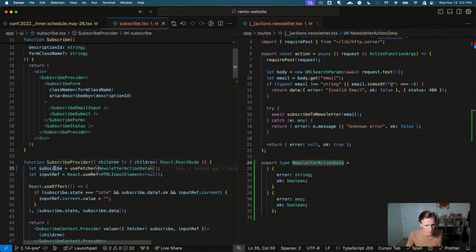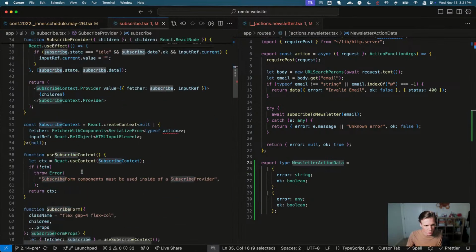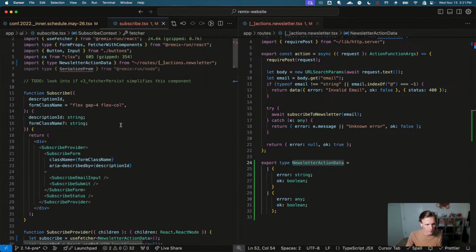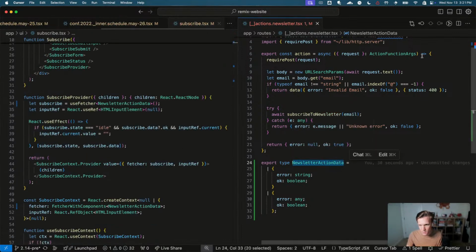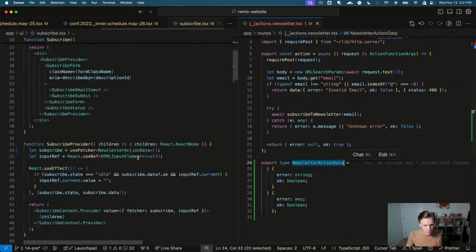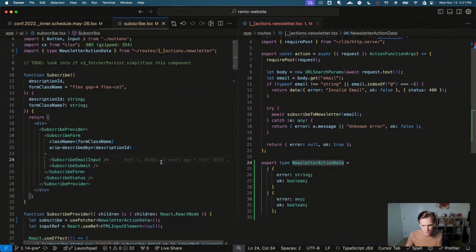I think I can use it here. And then I think I can use it here. And then that gets rid of the serialized from. And then I can just say that, I think that's right, actually. Yeah, so that got rid of all the errors.